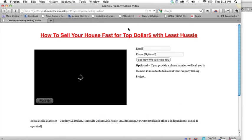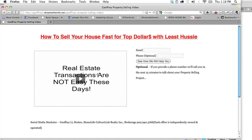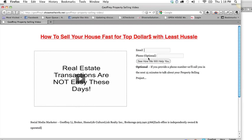Here we go. Real estate transactions are not. Is this Jeffrey Lee? Yeah. Well, this looks a lot better than the bright green. Yes. Jeffrey said, oh, did I delete it? I think he said that he couldn't find the opt-in form. It's right there. Well, I'm confused. Looks like he made his own. Or maybe not. It looks all good, though. It looks good. See how we will help you.